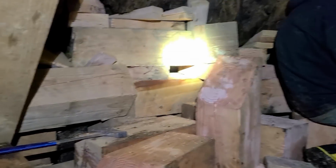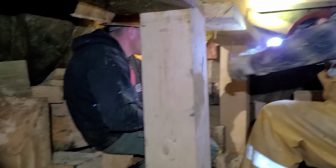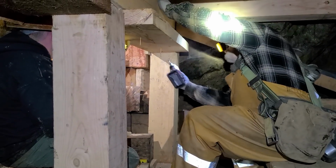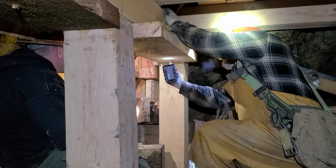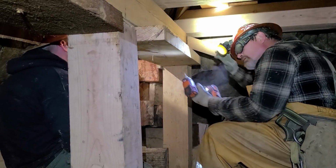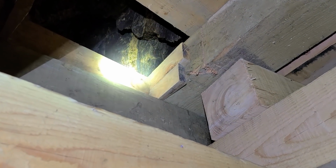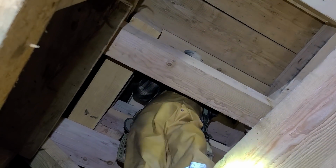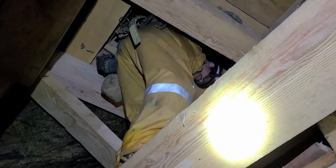Does that look pretty even? Yeah, you're flush with both beams. You got to go up on my left. All right, I'm going to get a nail in there real quick. Screws in and I'll be out of here. Cool. And pass you the saw.